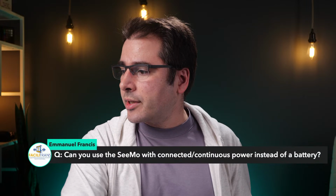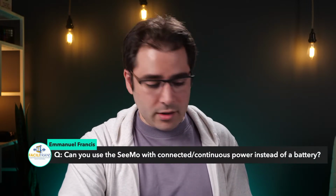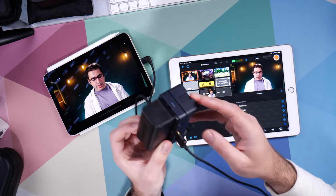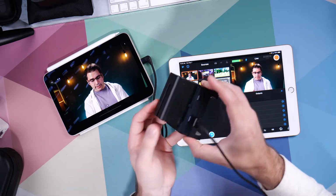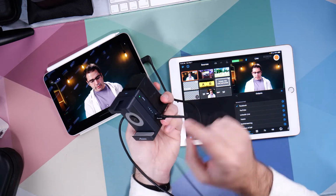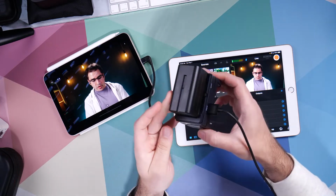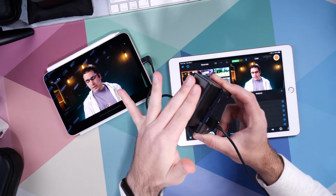Can you use the Seemo with connected continuous power instead of a battery? Good question. Based on what I'm seeing on this, I think the answer is no, because there's 5-volt out, which you can use to power other things from this. But this is the connection to the iPhone. So I think the only way to do it would be to get a battery plate that is not a battery.